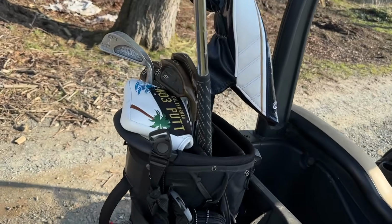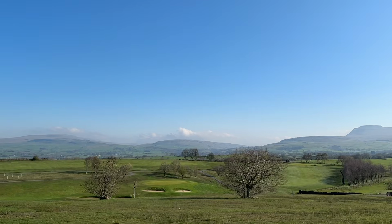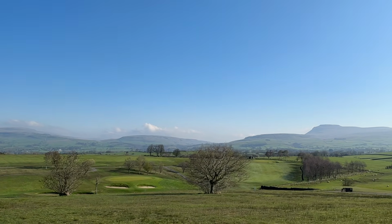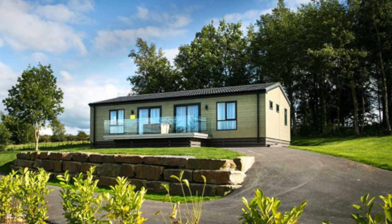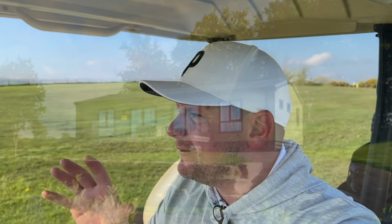Hopeful. Guys, we're going to take a minute and just take this in because look how stunning this is. Bonus points if anyone can name the Three Peaks, I'm not going to lie. I can't, I probably should be able to. I probably should have done a bit more research. But we also stayed in the lodges here last night and it was absolutely stunning. Really, really nice setting. If you want to get up and come and play some early golf, absolutely fantastic.